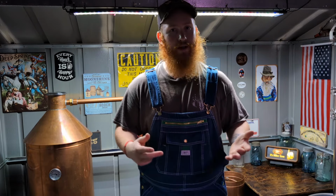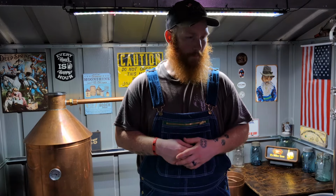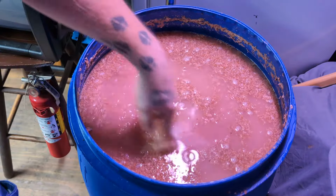Rapid aging, I'm all for it too. Not every spirit makes the cut to go into a more pricier barrel. So it's good to rapid age to get a little glimpse of what it could be like in a barrel before you put it in the barrel and waste it. So I'll talk about that a little later on in the video. But y'all, let's get to filtering this mash out and let's get to making us some damn good liquor, guys.